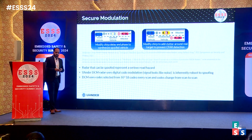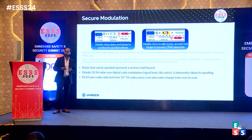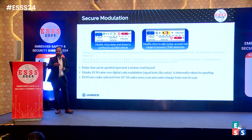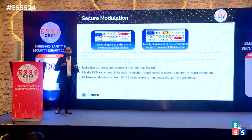Under DCM ARC, we use something called digital code modulation. This has been introduced for the first time in the industry. All of the radars in the market are FMCW radars, so there is no modulation to that, but we use a digital code modulation. What it means is that any time we send a signal, it has a unique code to it. When we receive the signal back, we compare whether I am receiving the unique code or not. If there is no unique code that I transmitted, I am going to reject that.